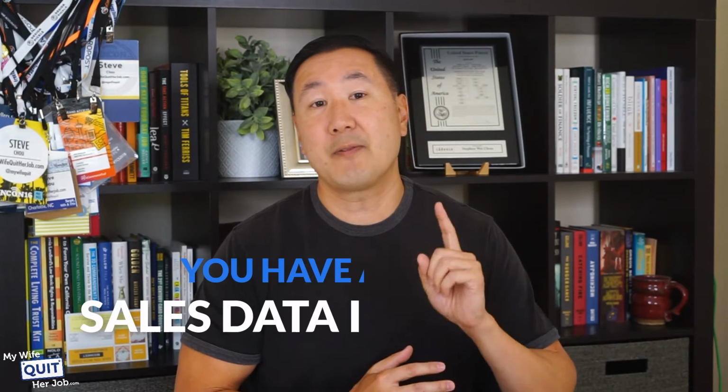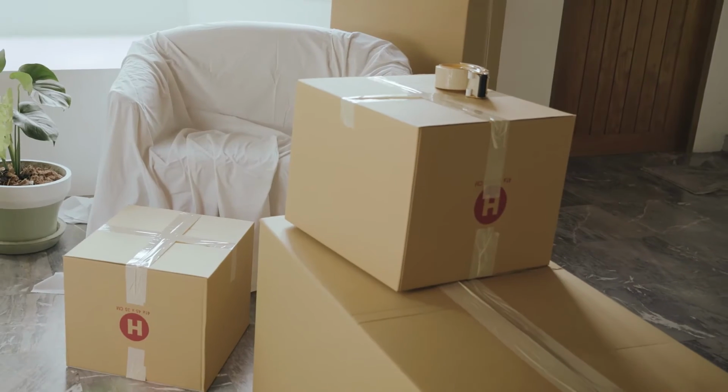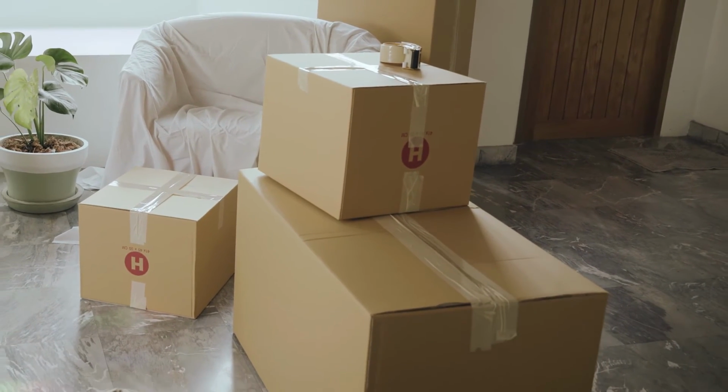And even though Amazon is a much larger marketplace, eBay is actually a great place to do research because you have access to sales data in real time. A lot of sellers on eBay bulk import goods from Asia at a very low price and just simply list them on eBay for a profit.